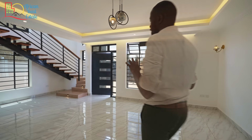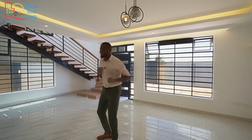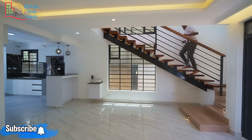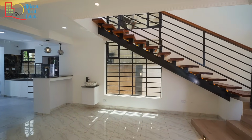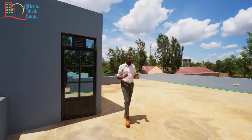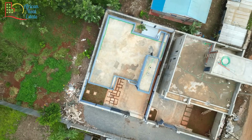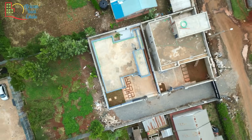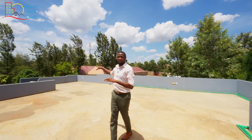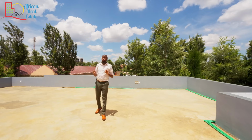From the primary bedroom, I'm taking all of you to the roof deck, and I can't wait to use the staircase. I'm excited! It feels nice. The roof deck covers a plinth area of 120 square meters. Do you know how much you can do with such a space? The owner is planning to do a bungalow here, and he wants to add a barbecue area on the other side. This is where you should have your laundry area, add your clotheslines area.